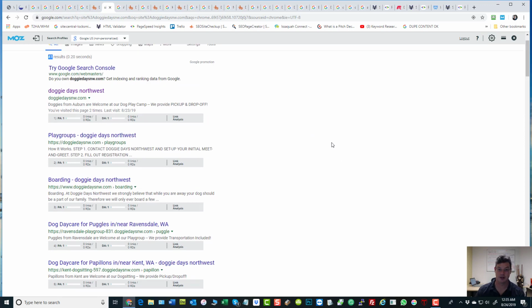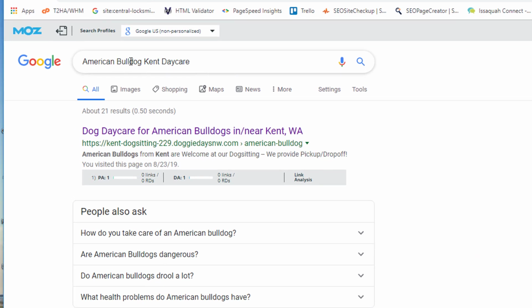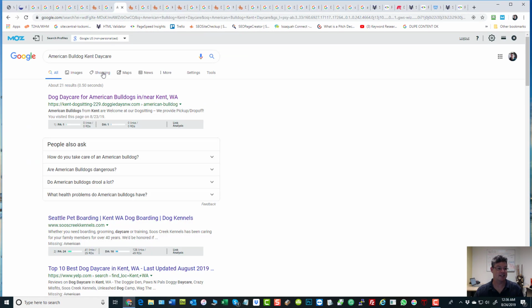But take a look at what the result is. If I do a specific search, if I had an American Bulldog, I lived in Kent, and I wanted to see if there was an American Bulldog Kent daycare, ooh, this catches my eye, doesn't it? This is one of their pages, right? And if I go to it, guess what it's saying? Now accepting American Bulldogs from Kent. Try us for only $14. That's pretty awesome. There's not much chance that somebody will do this search, right?